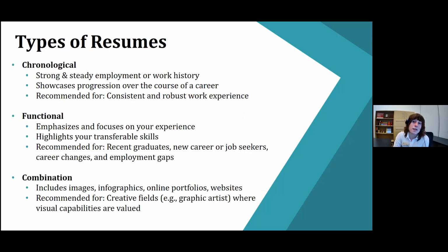So before we get into more details about the types of resumes, I want to point out 3 specific types. The first one is chronological, and that's probably the most commonly thought of. It shows a steady stream of employment or work history, usually going backwards in time. It showcases progression over the course of a career, and it's usually recommended for people who have consistent and robust work experience. Anymore, I'm finding those less used. I don't think that they're bad. I think a lot of hiring managers even prefer those because they're easier to read and more traditional.